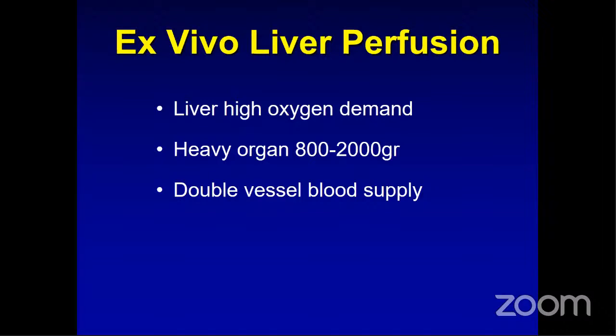So the liver is not an easy organ to perfuse. It has a very high oxygen demand. The liver is very metabolically active. It's like a factory in our body, and it needs a lot of oxygen. It's also quite heavy. It's about 1 to 2 kilograms, so we can't put it on a flat surface. You will have a compression of the lower part from the upper part. So the weight of the liver itself would be a problem if it's on a flat surface.